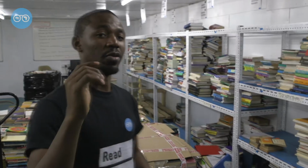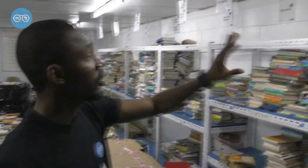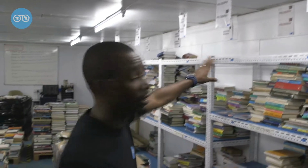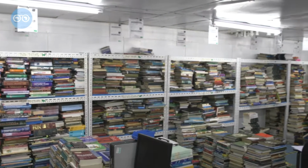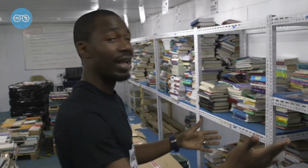Okay, so this is the catalog room. This is basically where, as you can see, we catalog books. Okay, so mainly university books. We have different subjects up there, so you can see all the blue ones. The blue tags are humanities and social sciences, and over on that side of the room you have biology, medicine, so all the sciences and technology over there. And ultimately what we do is we bring all the university books, we put them according to different categories.